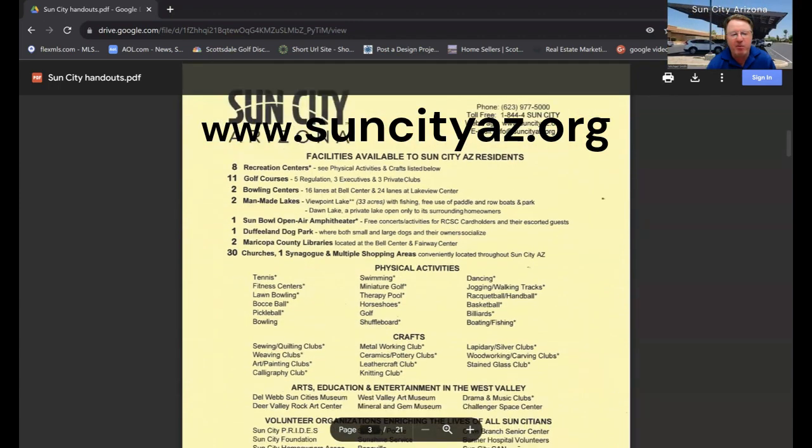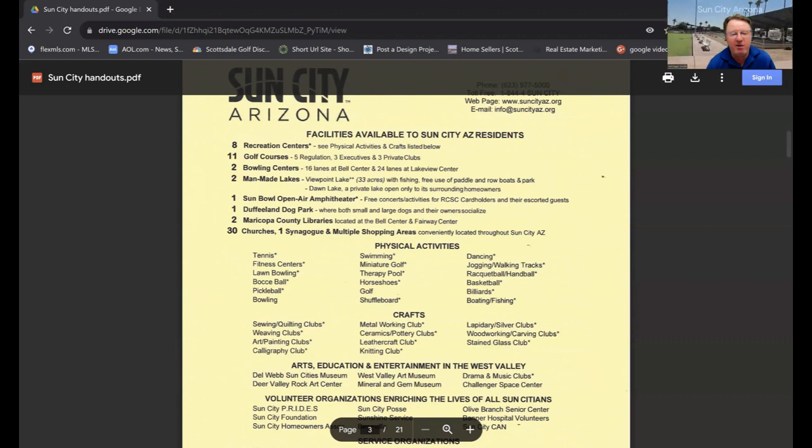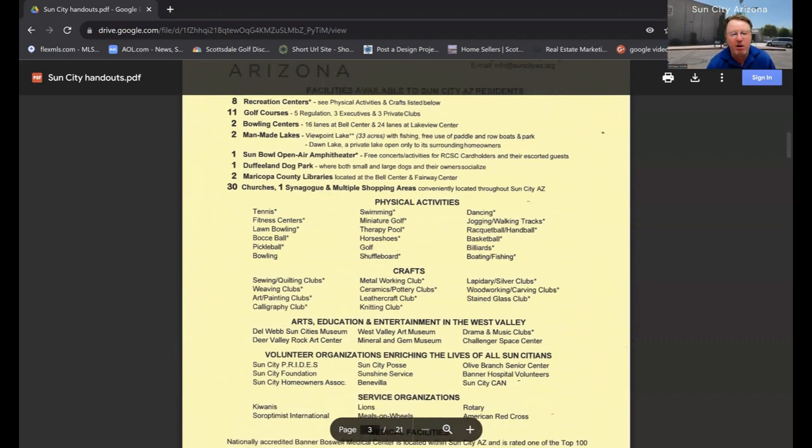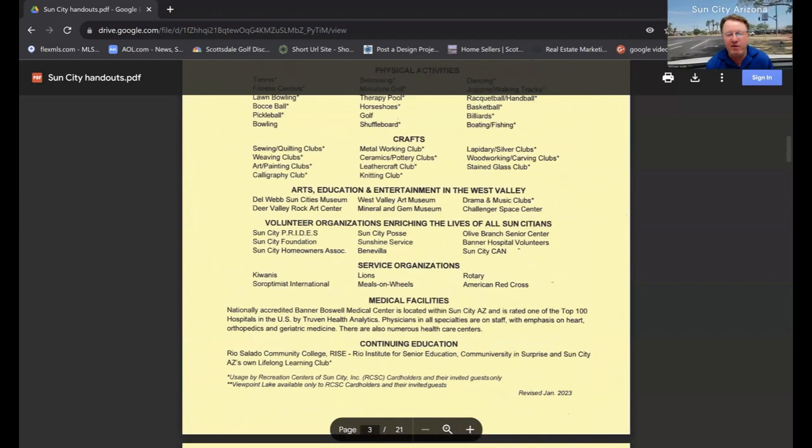This next handout talks about the rec centers. You have 8 rec centers, 11 golf courses, 2 bowling alleys, 2 man-made lakes. You got the Sun Bowl Amphitheater, dog park, 2 libraries, 30 churches, a synagogue, multiple shopping areas. The physical activities: tennis, swimming, golf, miniature golf, shuffleboard, and then you have the crafts. And one thing you will have to do for most of the crafts, there's some great clubs and everything for that, but you will have to pay an additional fee for some of those, but it is very reasonable. And then volunteers, there's tons of volunteers in Sun City, and that's what makes that community work, and it gives people something to do to get out of the house.